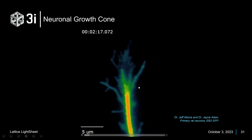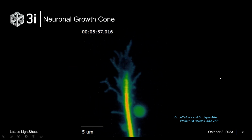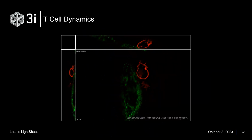This is that primary rat neuron I was talking about before. Here they labeled EB3, the growing tips of microtubules, to actually image the growth cone in live high resolution. So more than a volume a second, you can see this flying by up top. Again, continuously imaged for minutes. But again, gentle enough for a sample that is usually not happy to keep moving when you hit it with excitation.